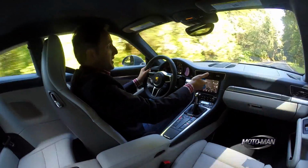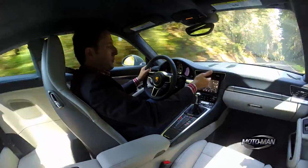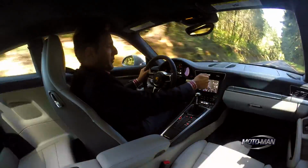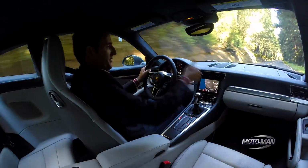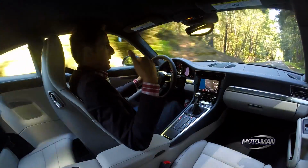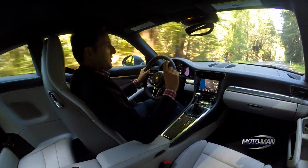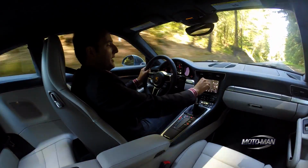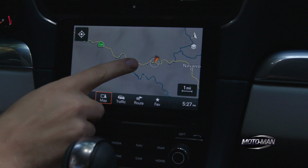And notice it looks like a map from previous Porsches. A little bit better graphics. But notice as I put my hand closer to it, it's got a proximity sensor. So it picks up my proximity. But the big thing you want to notice here is, and this is something we've been talking about for Cadillac for a long time, it's got a much faster processor.